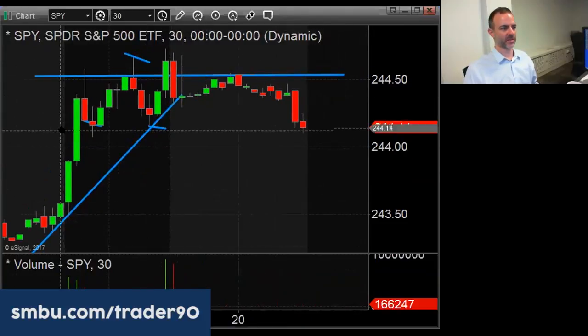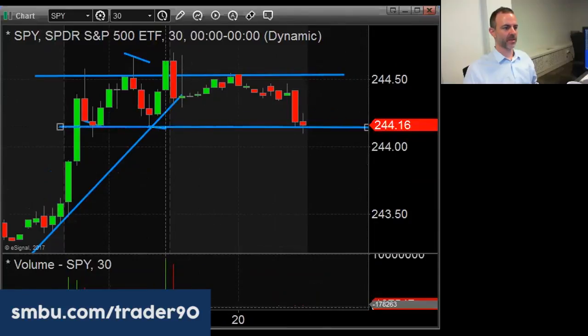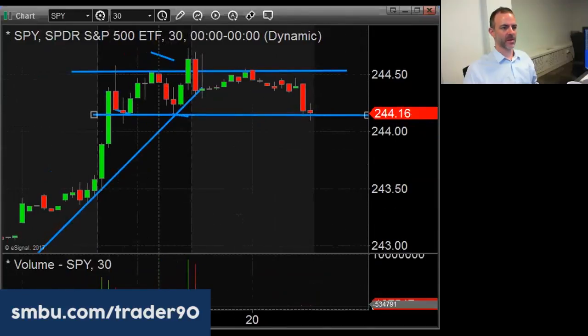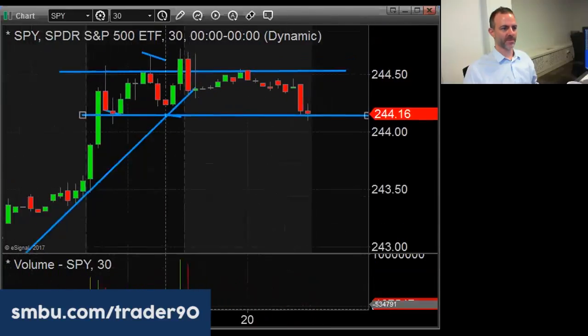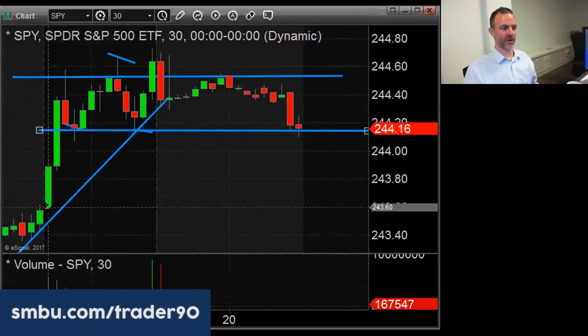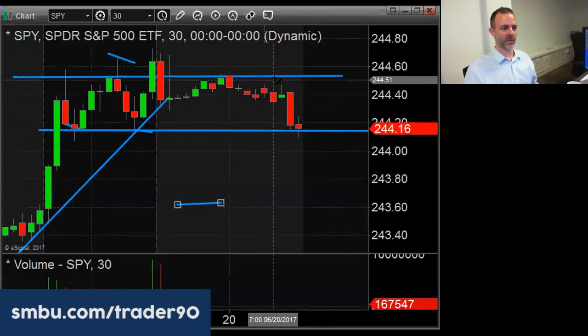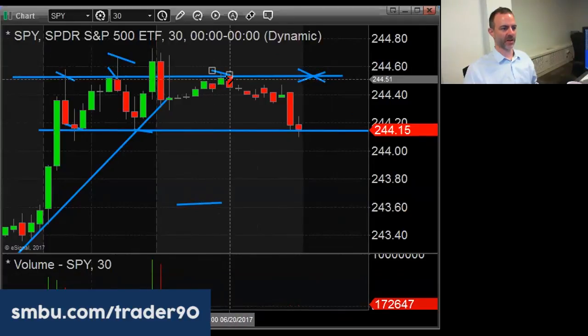This morning, it's right here at support from yesterday. Below that, there's really not much. You're looking at where the move started from yesterday morning, 243.50, 243.60. The thing you want to look for in terms of strength is this area right here, where it failed on the open, made the new high, closed below, and then failed here in the pre-market, or 4 a.m., against the London Open.